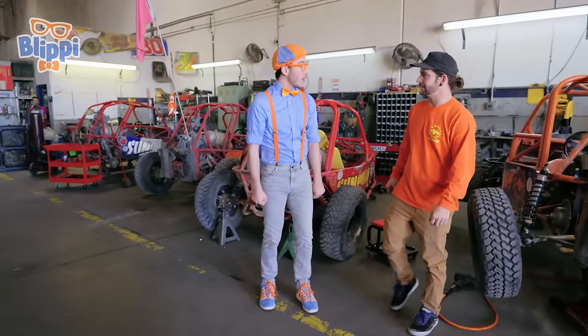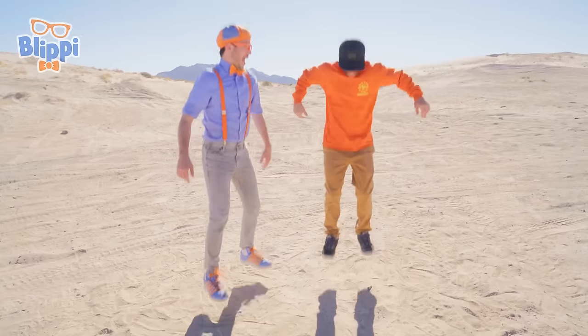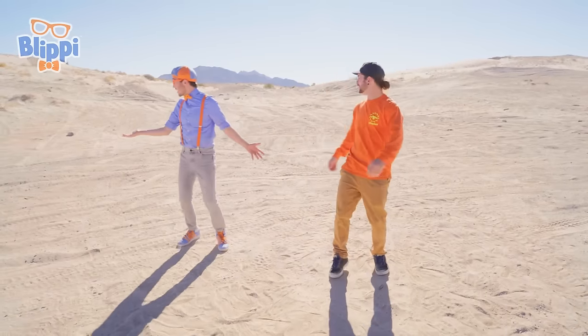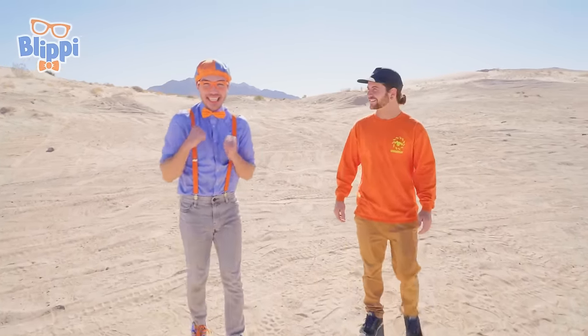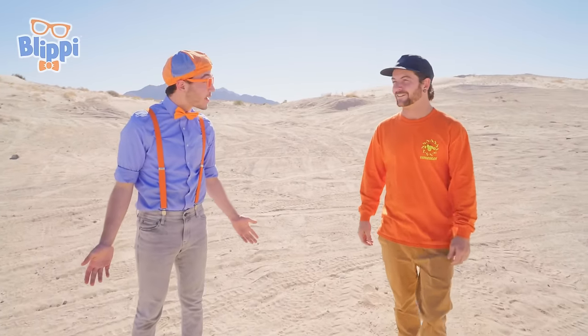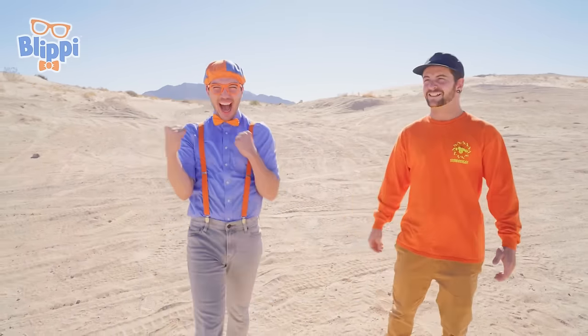Well, I really wish I could ride one of these dune buggies. Well, do you want to go out to the desert and try one? Would I? That would be awesome! Whoa! Look at this place! It's so big! And really sandy and sunny. Matt, where are we? We're in the Mojave Desert. Whoa! The Mojave Desert? Awesome! It sure is sandy here.